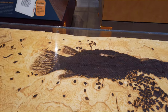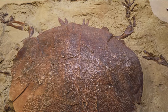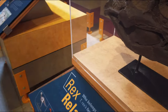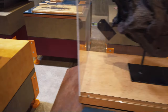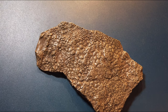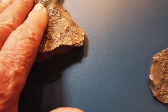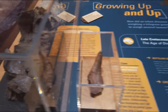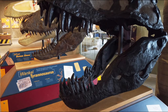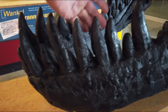No problem. Holy smokes, look at how this is found. What might this be? Turtle. Now, Emily was here, it's closed, but Emily just happened to be here and said, come on in. Now look at this. This is skin. So you can tell they were scaly, lizard-like. Yep. That's the teeth.